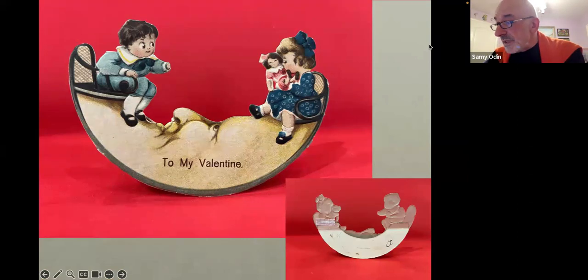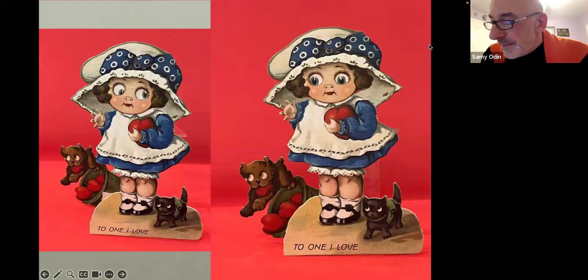Mechanical pieces, of course, are more interesting as collectibles, and this one has this very unusual shape of a moon and the two little characters include a little dolly in the arms of the little girl. Mechanical pieces, of course, are a favorite of mine, and this one adds the charm of pets to the scene.